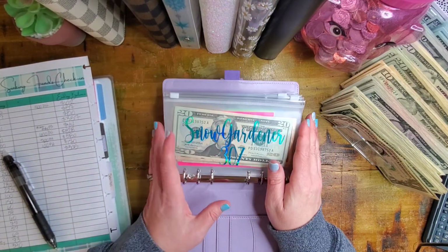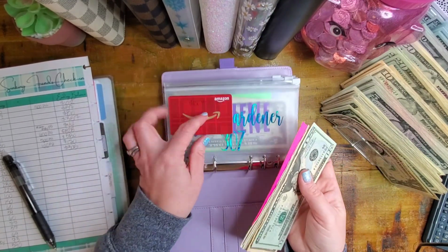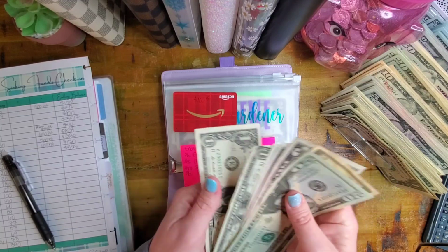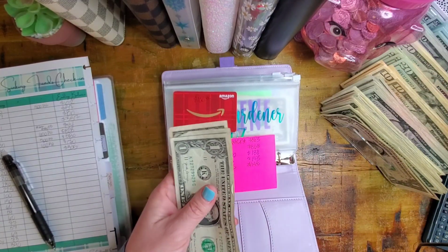First thing that we have in here is Snow Gardener 307, and this is for our goals. So this is our fun spending right here. So we've got a $100 Amazon gift card since your girl forgot to spend that. So we should have $48 in cash, 20, 30, 35, 40, 45, 46, 47, 48. We have got some yucky looking bills, some trashy looking bills.